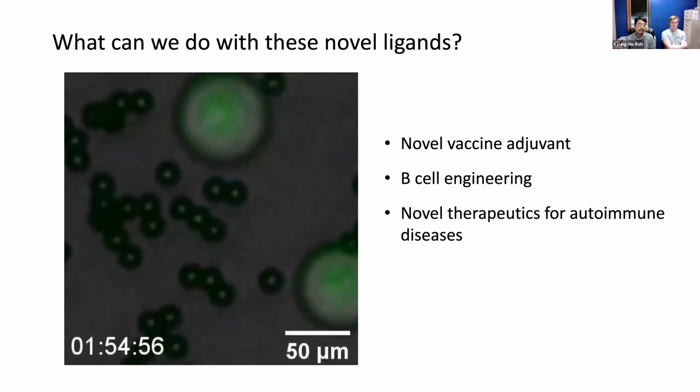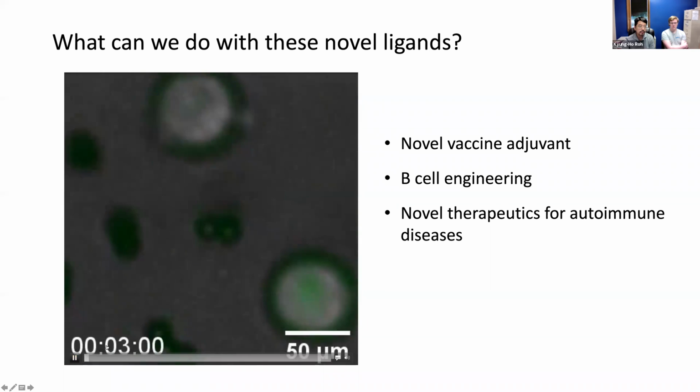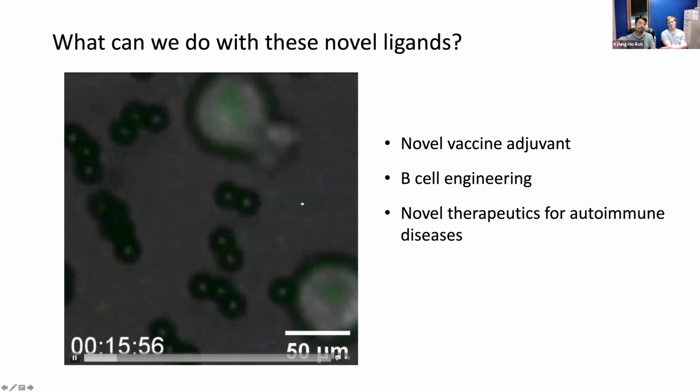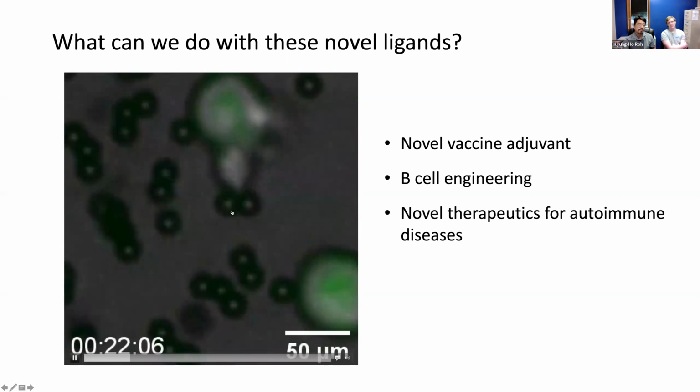We coated these beads with these peptide ligands that we found with the same technique, which have an affinity towards the molecules on the T cell. I'll just play one more time. These T cells are actively looking for and interacting with these beads.